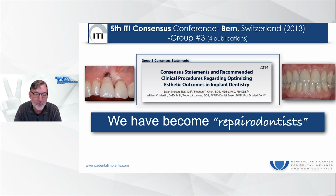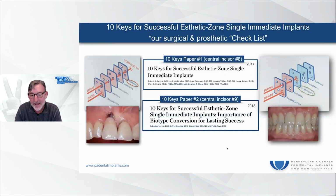As periodontists, we have become repair-odontists. We see complications still, with all the information that's been in the literature for many, many years. The central incisor is the area where we see the most complications. When we do a surgical approach with just the surgeon making these poor decisions, we know from Danny's material that over 90% of aesthetic zone complications are due to poor decision-making by the surgeon.